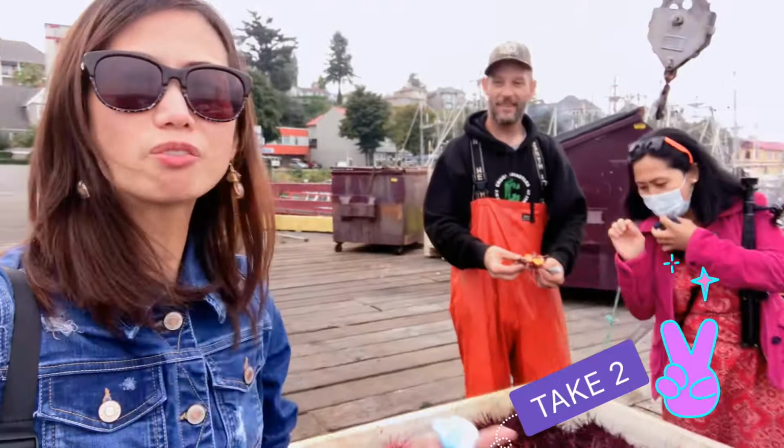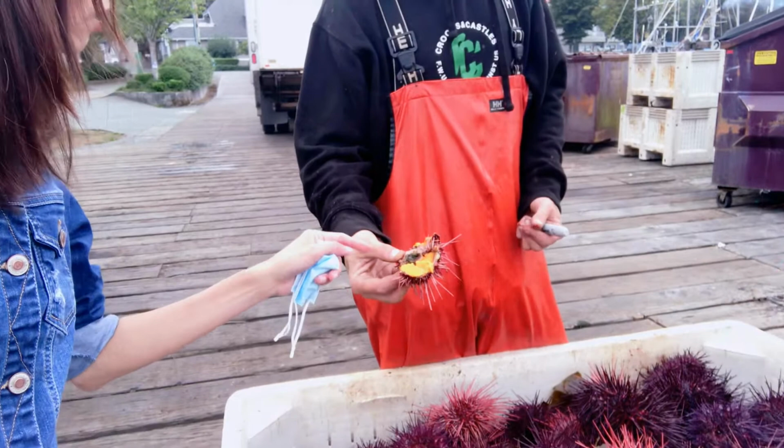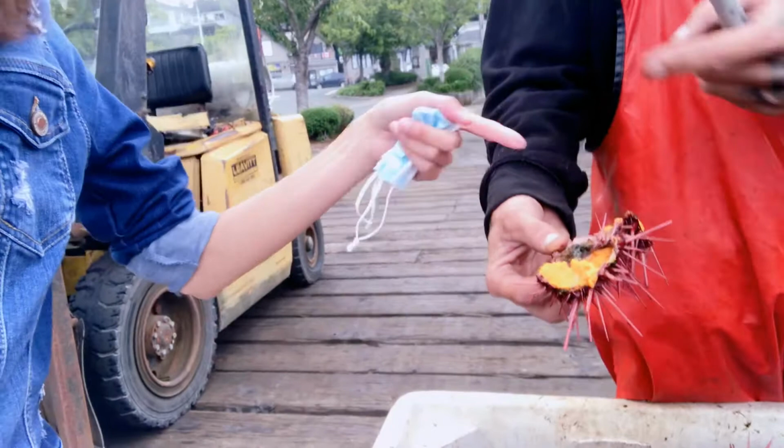Discovery Wharf, and we found this very interesting. And what is it called? Sea urchin. The red sea urchin. And that is uni. Okay, Kimi, how do I? Uni, you can just try. Just scoop some out with your finger and give it a try. It's so yummy. It's like egg yolk. Oh my god. Sea urchin.